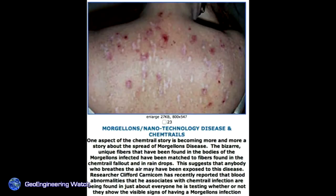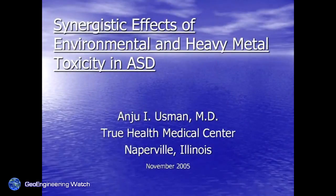Morgellons, another disease that appears to be related directly to the spraying. There are also fibers in the patent I showed you earlier, polymer fibers. It appears that some people's systems react violently to these fibers, trying to work their way out of the system. So Morgellons is becoming a very serious disease the medical industry has yet to recognize, we believe connected with the spraying as well.